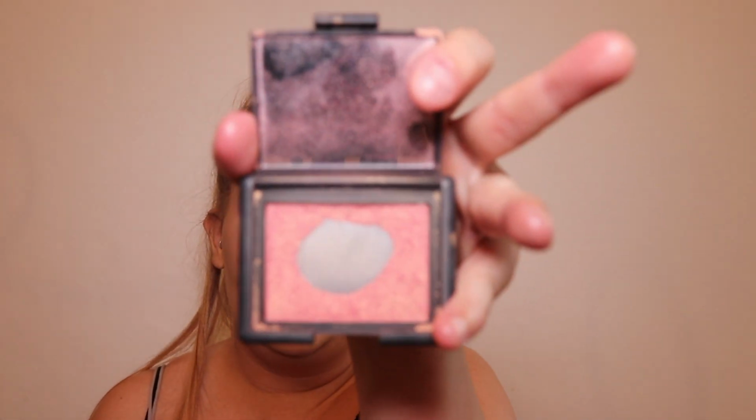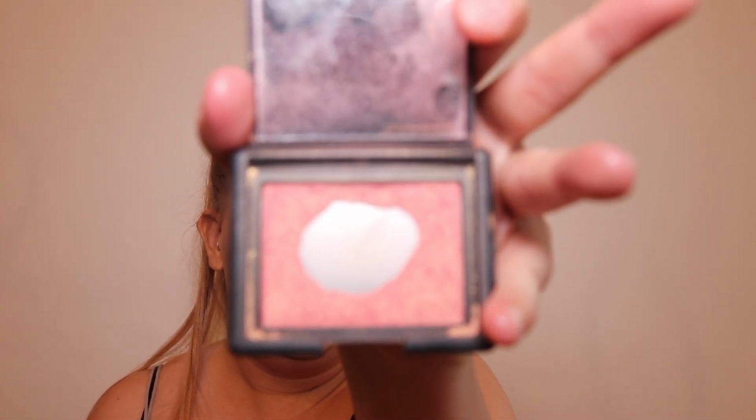And then I'm going to go in with the blusher, which I know I don't do very often, but again, the NARS Orgasm. Just got a lovely, beautiful shimmer. And my blusher brush. Take a little bit of that, put it on my apples of the cheeks. And then I'm going to go in with my highlighter.